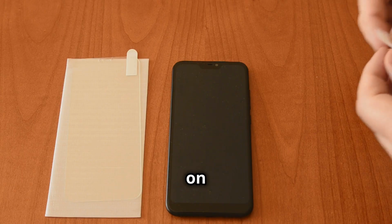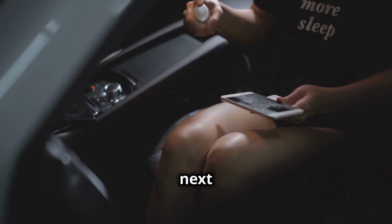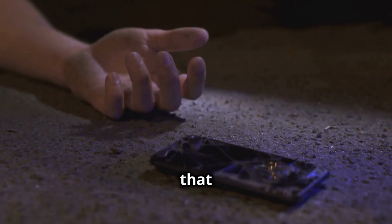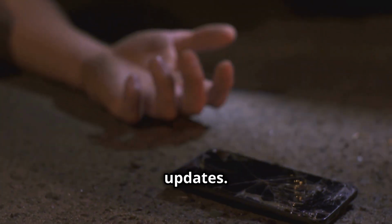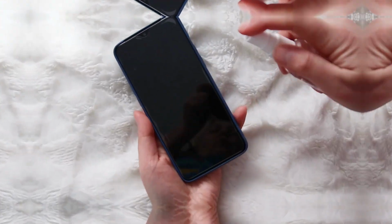Those germs can survive on surfaces like our phone screens for hours or even days, just waiting for their next victim. So the next time you pick up your phone, remember that it could be harboring more than just your latest messages and social media updates. It could also be carrying unseen threats to your health.